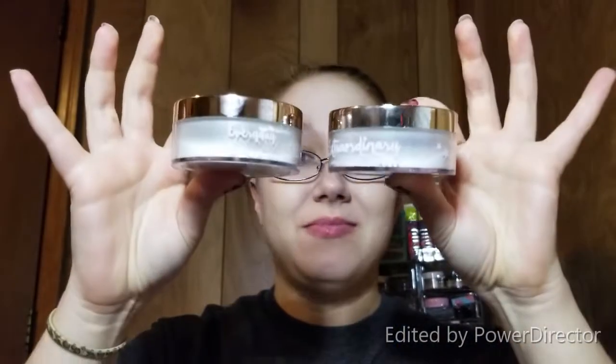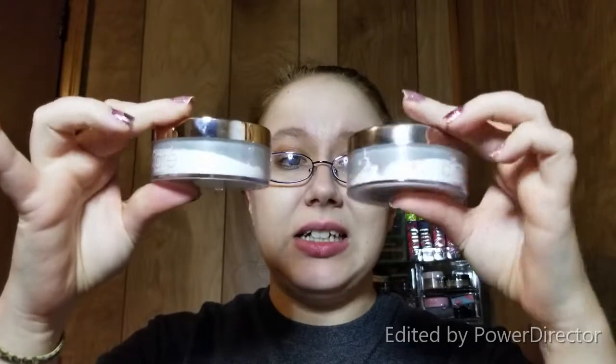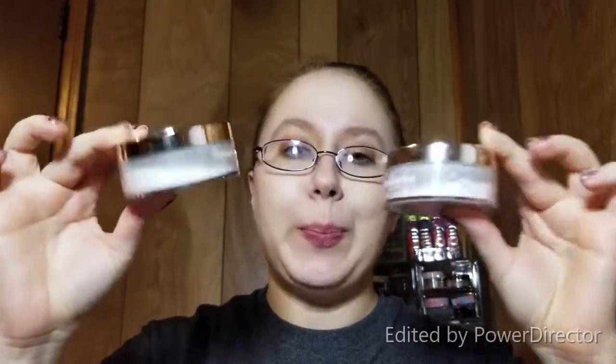Can't really get any of the coconut, but I got a little bit on my finger. It's very soft. So I'll have to maybe do a side-by-side of this and the regular Extraordinary translucent powder, because side-by-side they're looking pretty similar. So that's interesting. Well, that is everything that I have in the box.